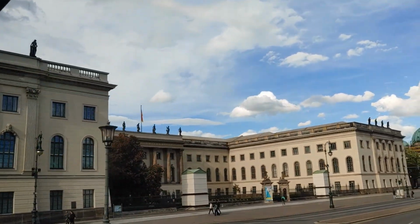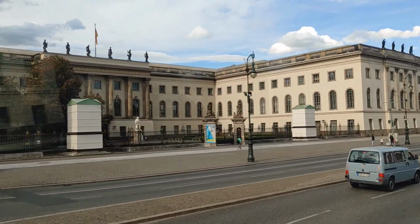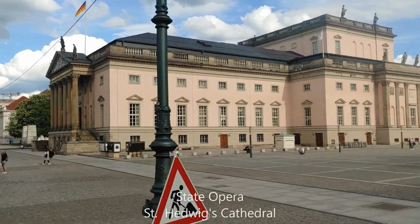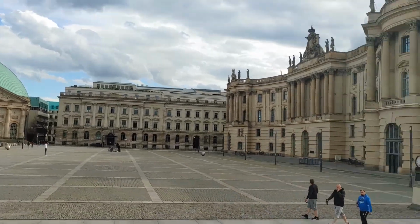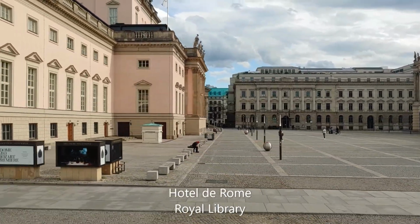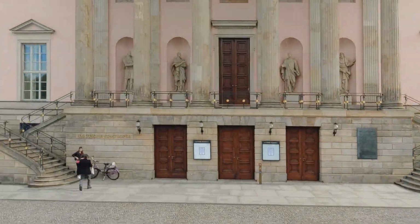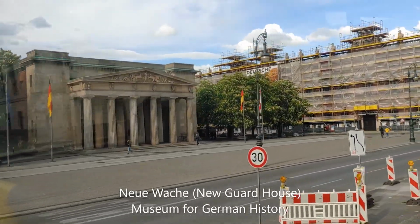It's called Bebelplatz. The building here on the left is Humboldt University. It was originally built as a palace for Frederick's younger brother, Prince Henry. Then we have the Staatsoper, State Opera, and in the corner St. Hedwig's Cathedral, Berlin's oldest Catholic church. And here on the right, the former Royal Library before it moved to the other side of the road, which I showed you before.